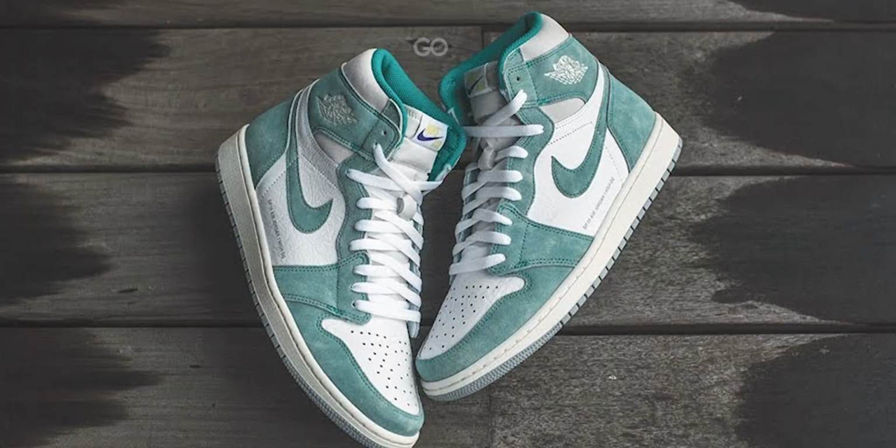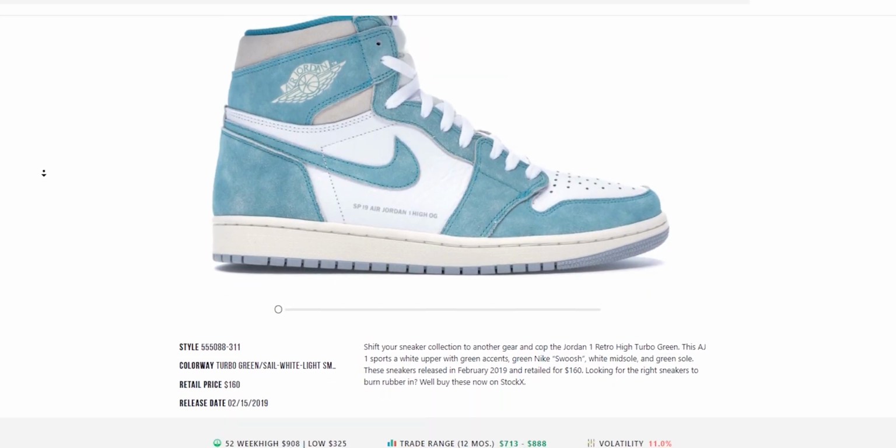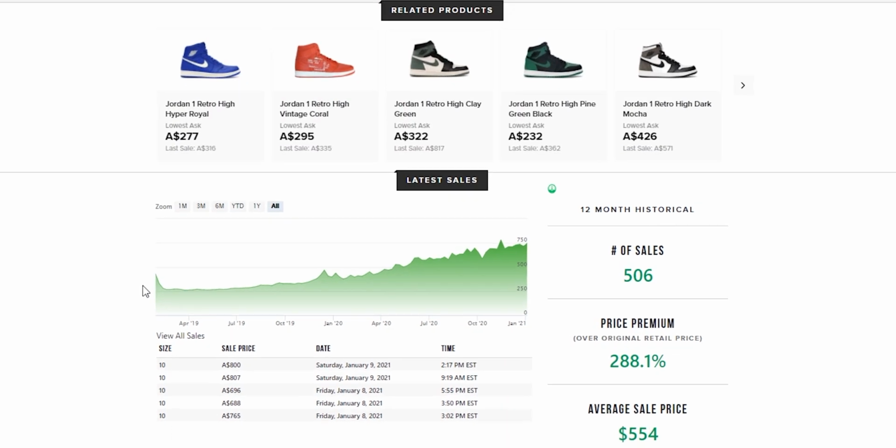I know that a lot of people didn't have any trouble copping these for retail, which is good if you guys wanted to wear them or even flip them for lunch money. I do think this sneaker is going to be a lunch money release, but it has the potential to go up in the near future, because I remember the last time Air Jordan tried to implement new designs or new detailing into the Air Jordan sneakers. That was around 2019 when the Turbo Greens released. Nobody liked them. Everyone thought they were bricks, and now look at where they are. They're averaging $700 sale prices in Australia, so that is absolutely amazing.